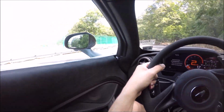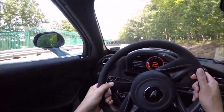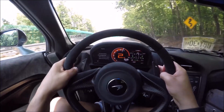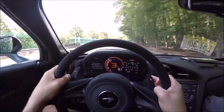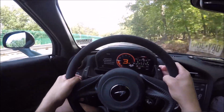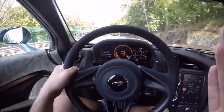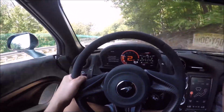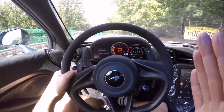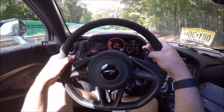Now going around turns, it really handles phenomenally. Give it a little acceleration here. Wow. So you get up to illegal speeds pretty quickly. So that's probably the downside of owning an exotic car. It attracts a lot of attention. Everybody sees you, and you really can't do anything stupid because all eyes are on you.